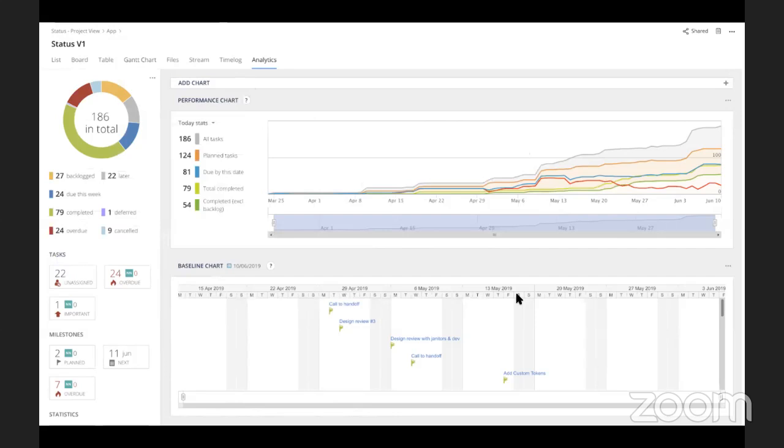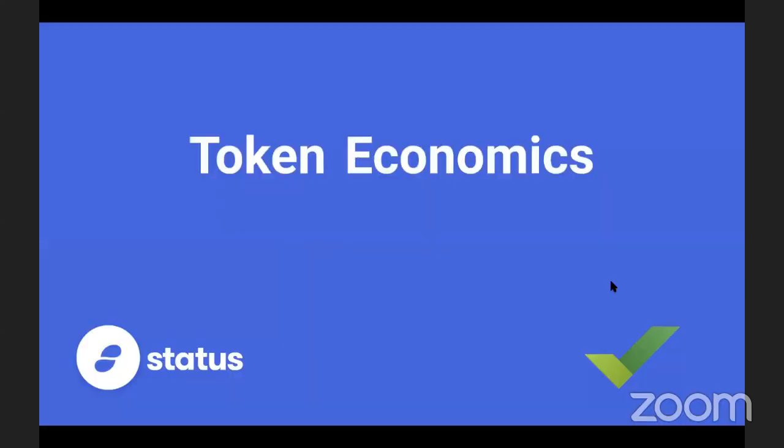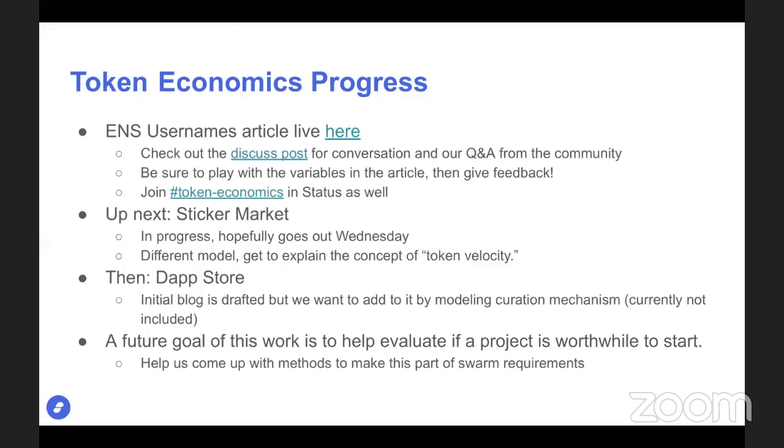Awesome. Thanks, Nabil. All right, jumping next, we have Corey with Token Economics. Hello. So last week we kicked off the article series with ENS usernames. That article is live. You can find it at the top of our status.im. Also, you can check out the discuss post linked in here for the conversation, and a linked Q&A that Barry and I did for a bunch of community questions. We plan on doing those as much as possible. So please go read that, play with the variables, see how they work, give us feedback. And you can also find us in the Token Economics channel to chat about all things regarding this work.